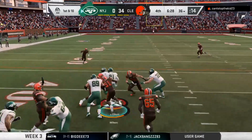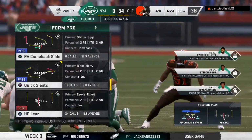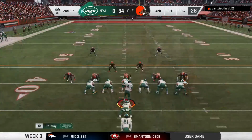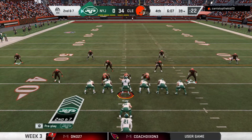A first down carry by Elliott. A gain of 3, second down. And that's one of the reasons you like to blitz even on rundowns. It confuses the blocking assignments. It doesn't allow those offensive linemen to get up to the second level. The 39-yard line.